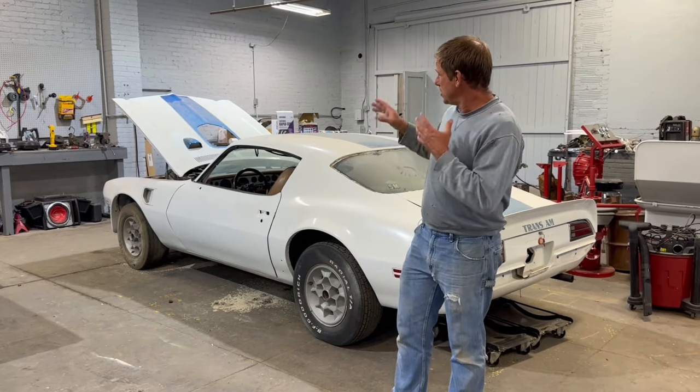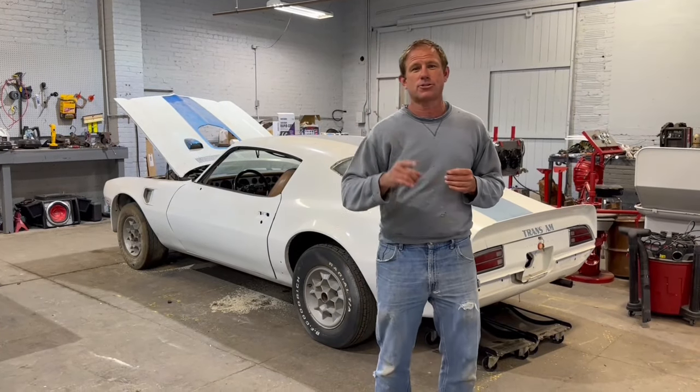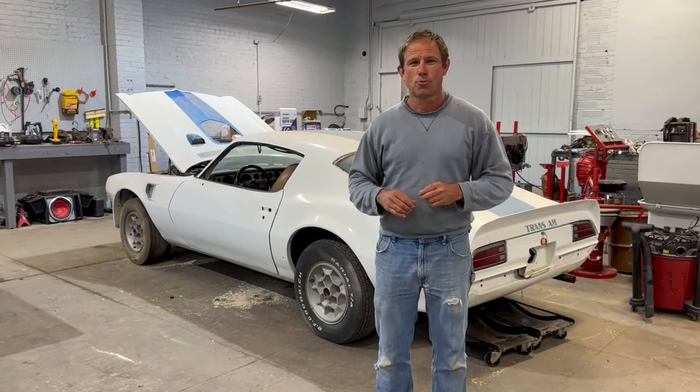Now, we don't have any footage of this thing actually coming out of the building where it's been stored for decades, but we've got some pictures. So we're going to show you those pictures right now, and then we're going to check out this super cool Trans Am.